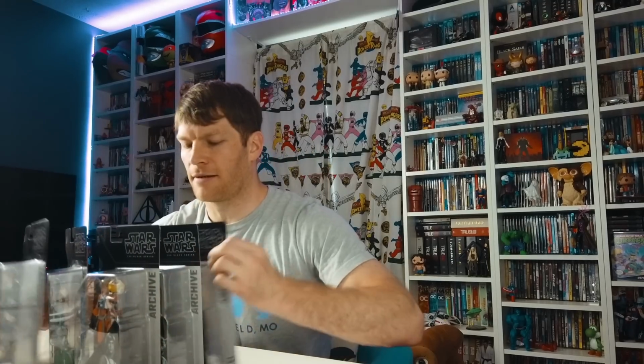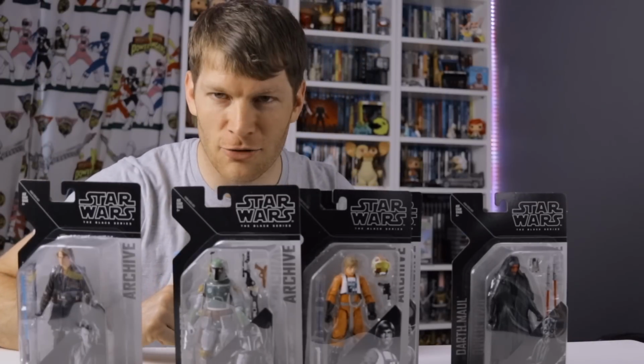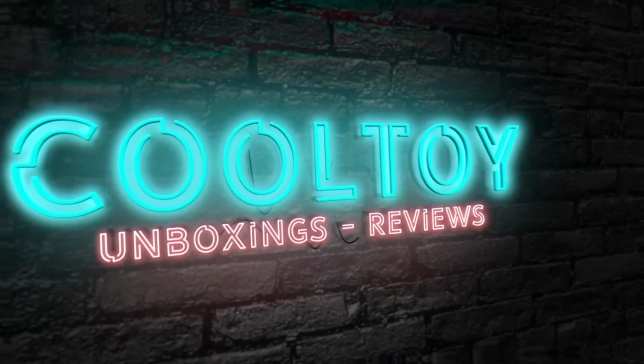Unfortunately, most toy manufacturers don't do anything to mitigate these type of things, and most of us collectors are stuck paying the secondary market prices that are typically 3 and 4 times more than MSRP, stuck on eBay. Well, luckily, Hasbro is doing something to mitigate this, and they have reintroduced some of their most iconic Black Series figures. So today we're going to be taking a quick examination and closer look at some of these iconic Black Series re-releases from Hasbro.